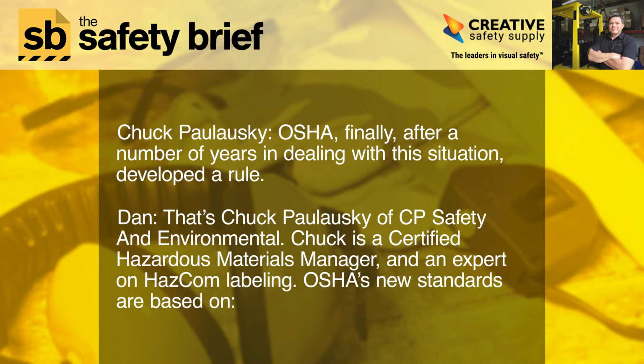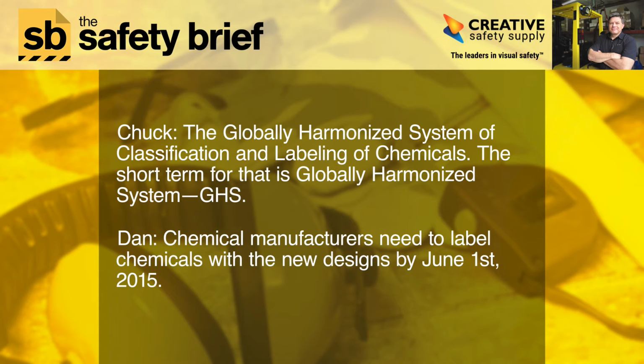OSHA's new standards are based on the Globally Harmonized System of Classification and Labeling of Chemicals. Short term for that is Globally Harmonized System, GHS. Chemical manufacturers need to label chemicals with the new designs by June 1st, 2015.